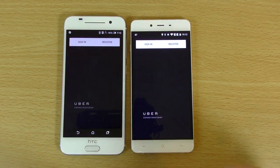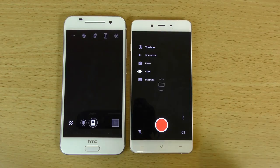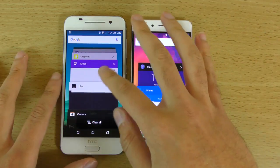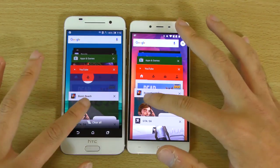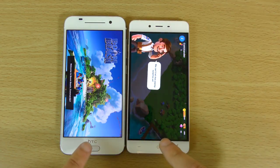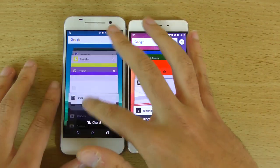Every single one reloaded. And camera. So quite similar for the camera, but I think still the OnePlus X are a little bit quicker. So look at the games here. Straight in there. Which is nice. And one more. Old GTA.